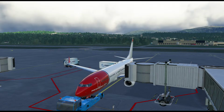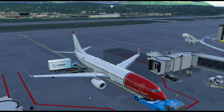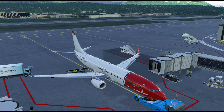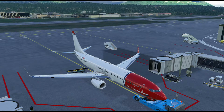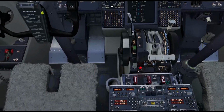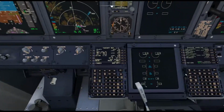Please release parking brake. Actually, we're not clear yet, but stand by. Please release parking brake. Yeah, let's release it. Parking brakes are released. Commencing pushback. You can start the engines in sequence. Brakes released.